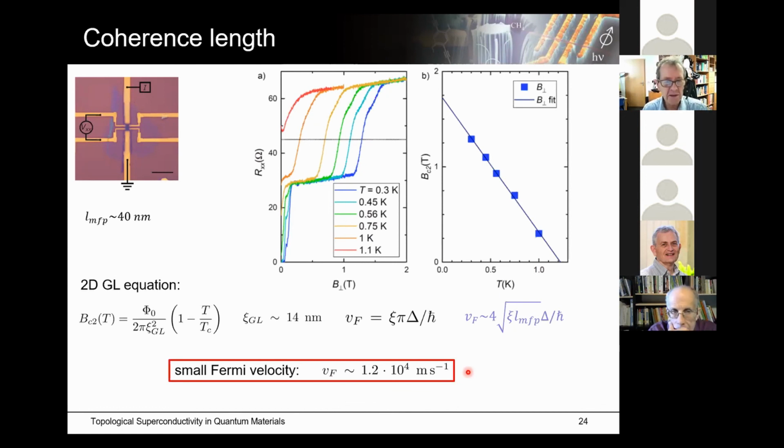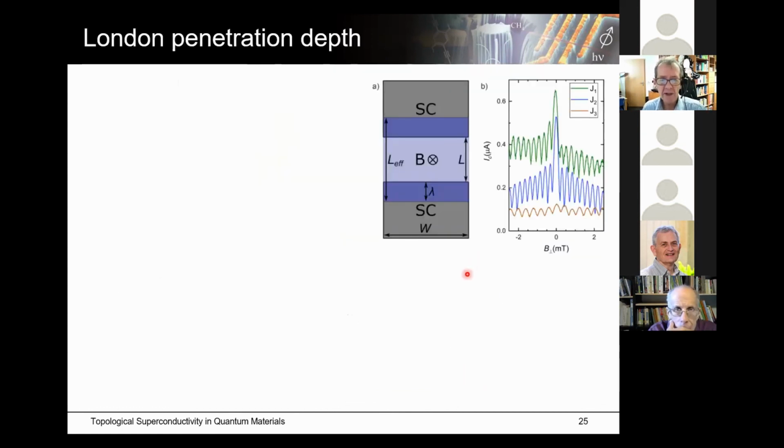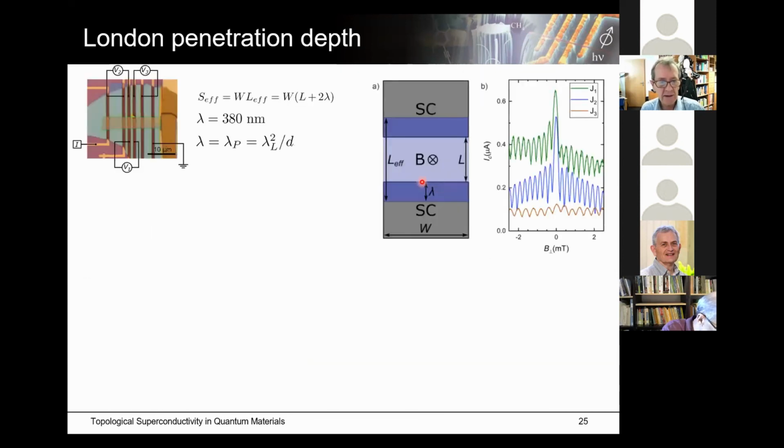We can also deduce the London penetration depth. So if you do these experiments where you put a perpendicular magnetic field on the Josephson junction and look at this Fraunhofer-type physics, I didn't say anything about this. I just assumed that the field would be in the gap, but the field also penetrates the superconductor to some extent, given by the screening length. Now this screening length in 2D, we can measure from the experiments. It's about 400 nanometer, and one can relate this.